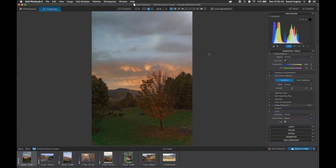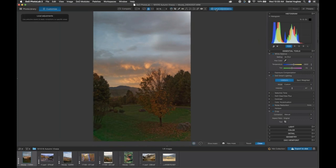From there, I'm going to move into the upper portion of the interface and click into the local adjustments. As I do this, if you have any questions, comments or concerns, feel free to type them into the questions box. As we transition from one image to another, I'll take a look at the questions and see what's going on in there.